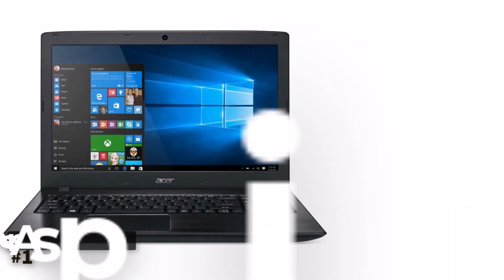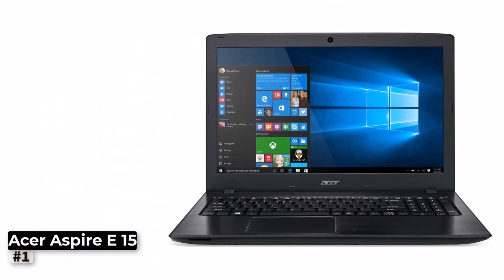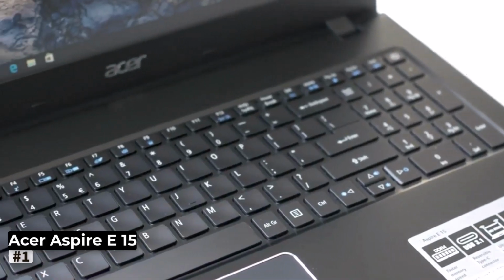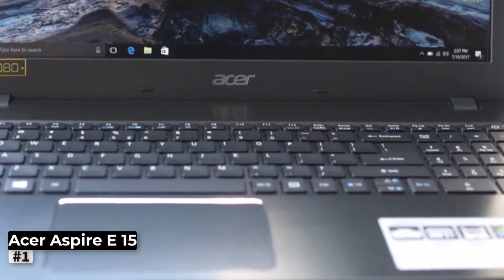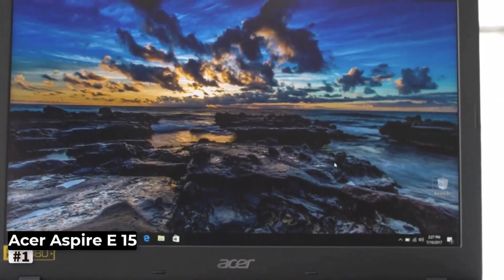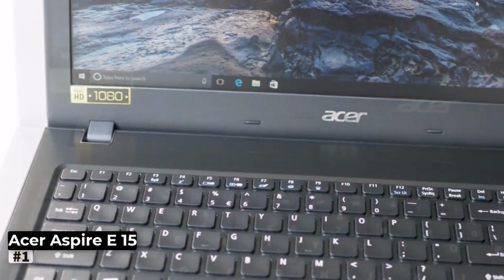Okay, let's get started. Number 1. Acer Aspire 15. Presenting yet another Acer addition to our compilation of optimal laptops for stock trading, the Acer Aspire 15E5575 stands as a wallet-friendly choice that doesn't compromise on performance. Striking a balance between processing power and cost-effectiveness, it caters admirably to budget-conscious traders.